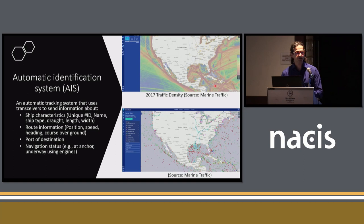system data. It's data that all vessels transmit every 2 or 3 or 10 seconds or up to 3 minutes, depending on the condition. That includes the ship characteristics, such as unique ID, name, ship type, draft, length, width, and route information, position, speed, heading, course over ground, port of destination, and navigational status, such as a tanker or underway using engines. And not all of that information is mandatory, which is a problem. And this is why we're trying to develop this road network.